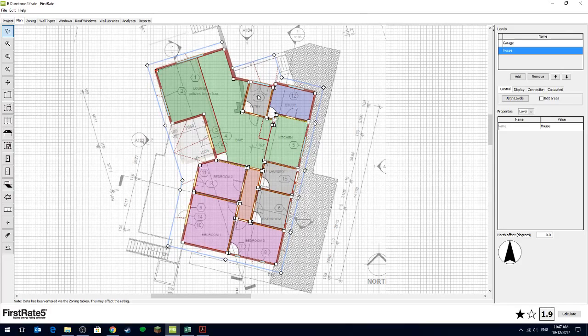Yeah, so the main thing is getting your plan in. It's easy enough to copy and paste a PDF plan into FirstRate. Make sure it's facing north. There's a scaling function, which I've pointed out here, to get it to scale, and then you start setting up your zones and working through. Basically you break up the house into the main different zones, and then within that you can change where your floor types or your ceiling types are different, so that you take into account any of those variations.